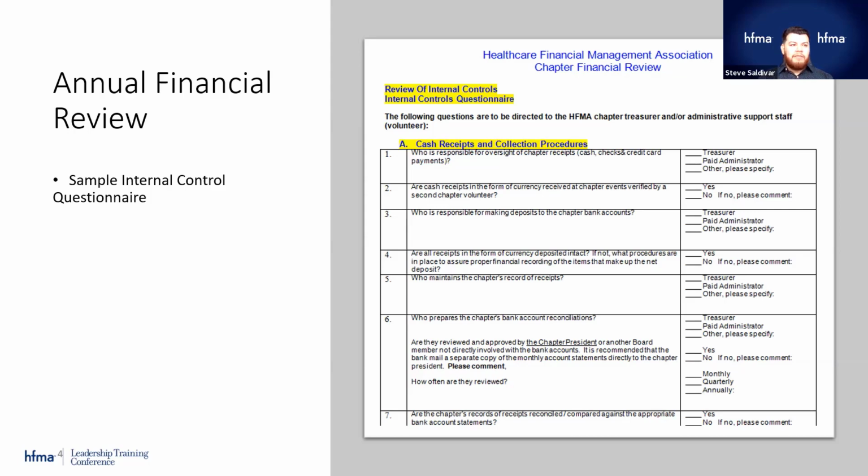For example, number two states, are cash receipts in the form of cash received at a chapter event verified by a second chapter volunteer? This question is asked to ensure that proper checks and balances are in place. What we always say is trust but verify. We want to trust everyone, but we want to verify that someone else is aware of the inflow and outflow of cash and that it's being tracked appropriately.